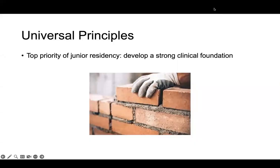To start off, I wanted to go over a few universal principles. So first of all, the top priority of junior residency should be to develop a strong clinical foundation. The skills that you learn as a resident are going to be the foundational skills on which you'll rely for the rest of your career. So becoming the best clinician and the best surgeon that you can be is really important.